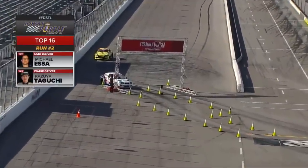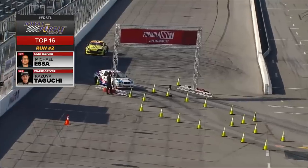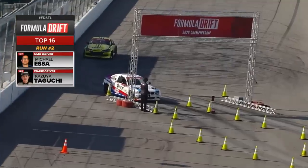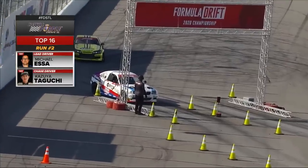Taguchi is not at the line yet. Wondering if there's something interesting going on there, if he's just waiting to be pulled up. We'll see the second half of the battle here with Michael Essa taking the lead. Well, he should pull up.